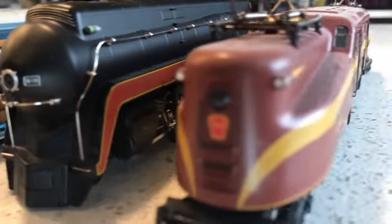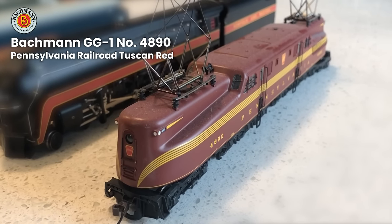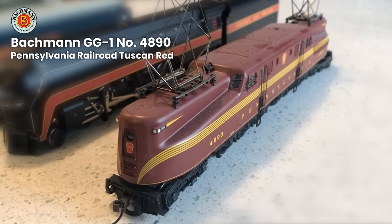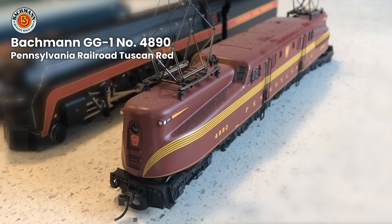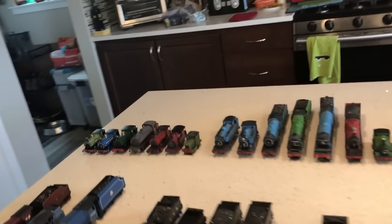And beside her is one of my favorite electric engines out there, the GG1, in the beautiful Tuscan red livery. Absolutely love the retractable pantographs on this guy. It's such a fun model. Second row complete! Scooting over to the last row now, here we have some colorful industrial engines.